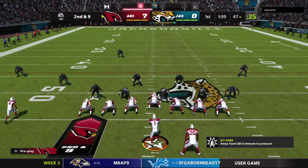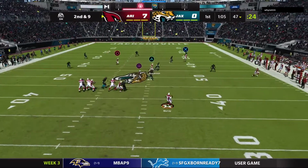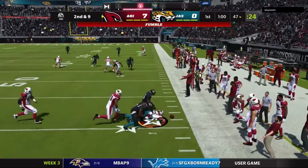Not every play is spectacular. Not every play is for a loss. Make the plays that are in front of you, keep it to short gains, and you pile up statistics. Oh, he stays up. Oh, now Murray has it stripped.